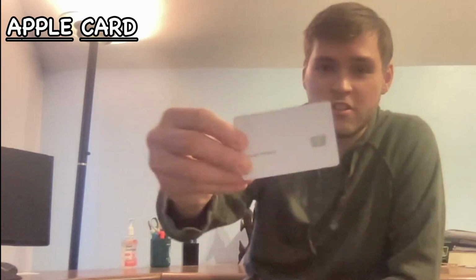Up next is a card that I don't really see anyone talk about positively in the finance area of YouTube. And that card is the Apple Card, right? Looks sweet, doesn't it? Titanium card. It's cool to have in your wallet, I'm not going to lie. And I can even show it to you because it doesn't have numbers on it. All it has is your name on it. It says MasterCard, Apple logo, it says Goldman Sachs.